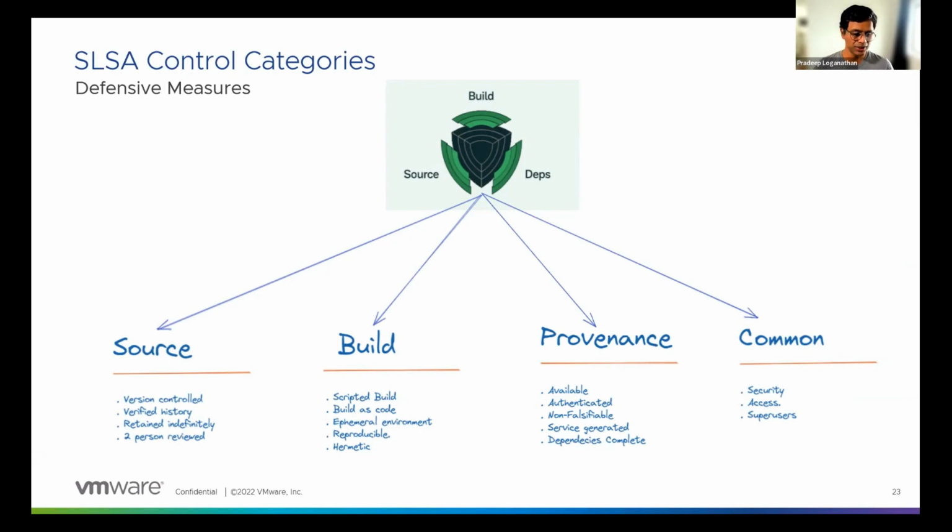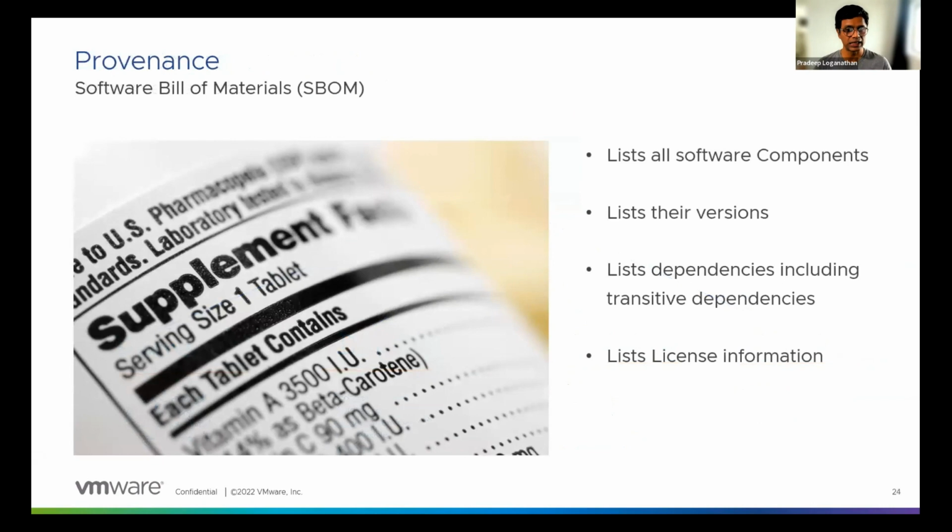Again, I'm not going into too much detail on the control categories, which itself is a good half hour session. But one area that I'm really interested in is the concept of provenance. SLSA has a pretty large set of recommendations, as I said, but I would like to focus on provenance. Provenance primarily includes information about what is contained in a particular software artifact and its history.